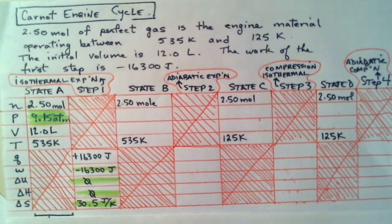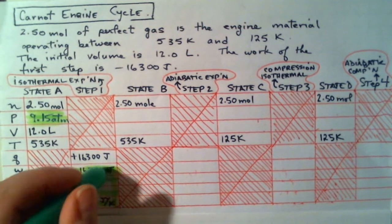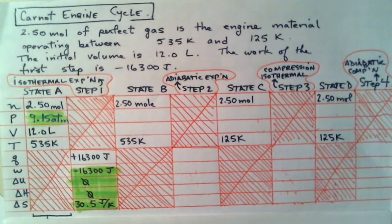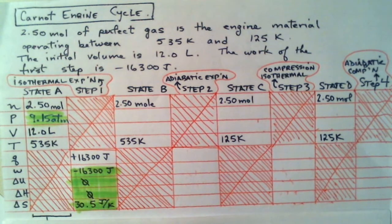There's a little more than what's given here because, as I said, I had started the problem already. What is actually highlighted in green are answers arrived at. There we are. I think that comes through on the camera so you can see what was actually given. So 2.5 moles all the way across, states A, B, C, and D. The pressure I just found, I'll show you that in a second, but the volume was given at 12.0 liters. For T hot, you should put in for your first two states 535 Kelvin for each of states A and B, and the cold temperature is 125 Kelvin. So we put that in states C and D.